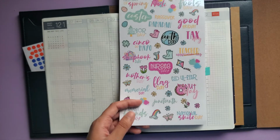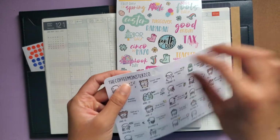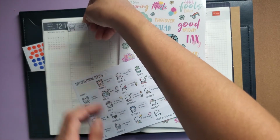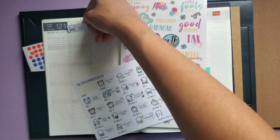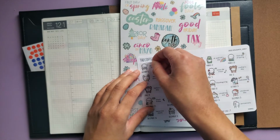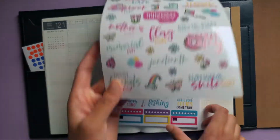And I did get those other ones from the Coffee Monsterz Co. These ones fit perfectly in the Hobonichi Weeks, or the Hobonichi cousin weeklies, I should say, since Hobonichi Weeks is an actual planner. So I'm going to use these ones in my weeklies, and then I'm going to use all of these fun ones in my dailies.